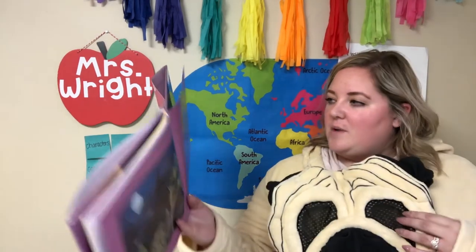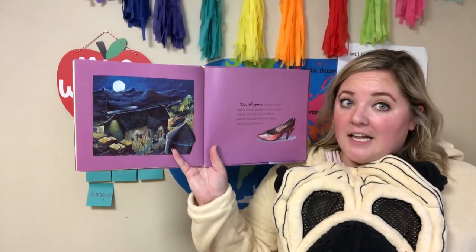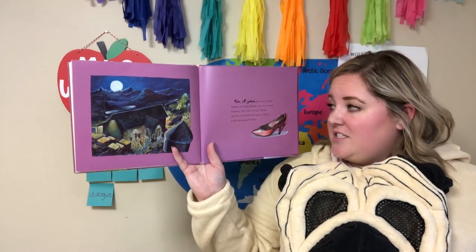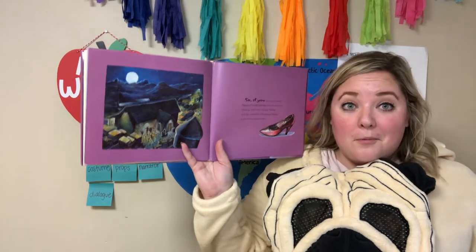So, if you ever hear critters digging through garbage cans or a coyote howling, don't fret. It's just Tallulah and the Armadillo Tuff sisters having a rip-roaring good time.